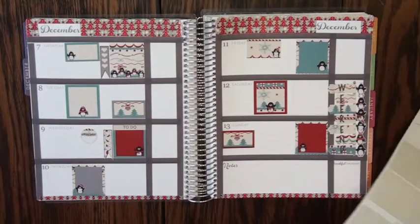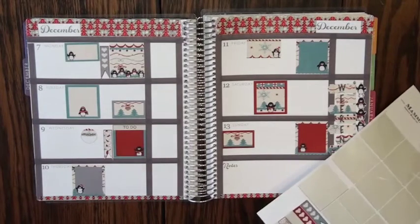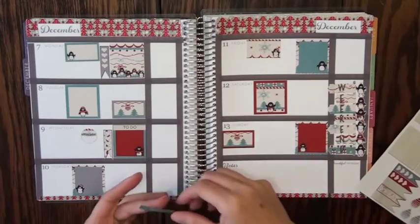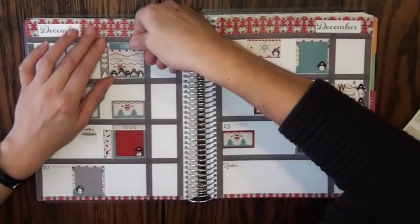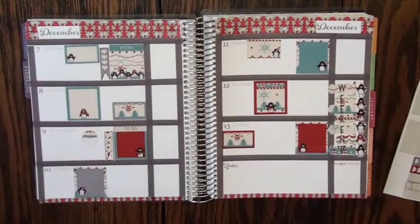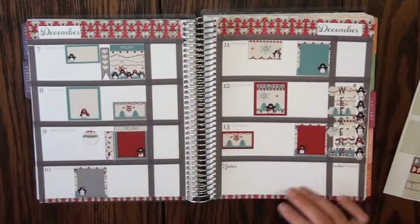And then I'm going to use this work sticker for that. So now I'm going to go ahead and fill in my sidebar.